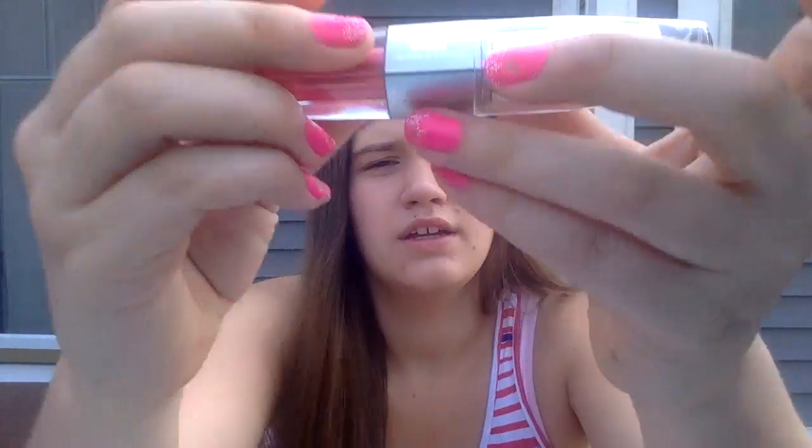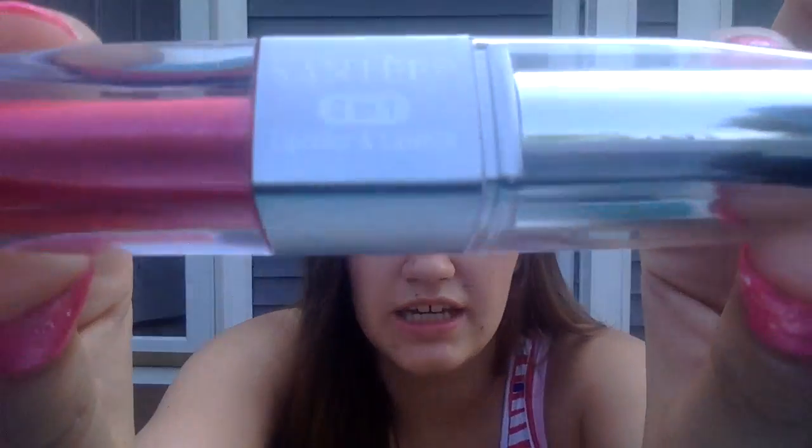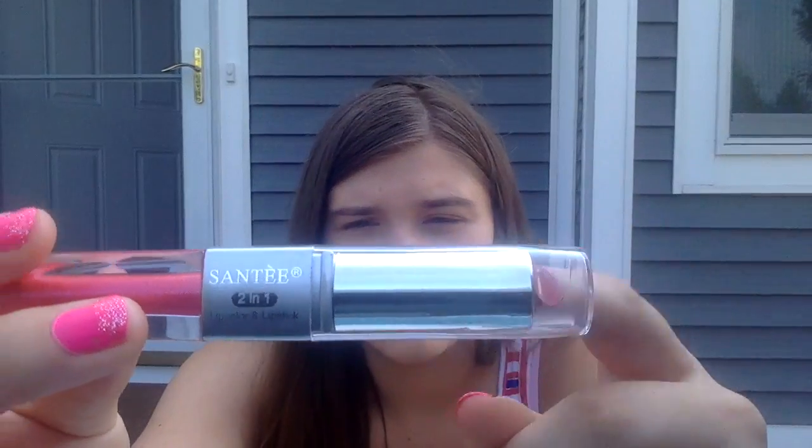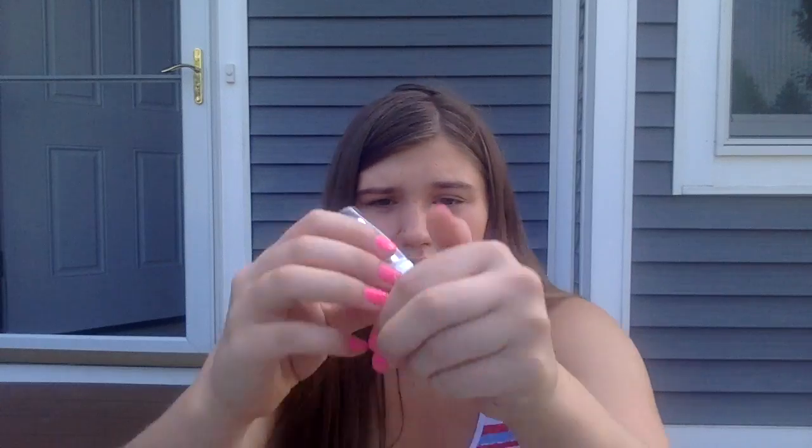Alright, so the next product that I got is a lip product, and I got 5 of this particular brand. It's the Santi, I think it would be called. This is the Santi 2-in-1 lip color and lipstick. So on one end there's the lipstick, and on the other end there's the lip gloss, and these separate so that if you want to mix and match, I'm sure you could do that if you'd like. So this one is 02. I don't know if they have specific names. I'm not sure. All on the bottom it says is 02. So I guess they're numbered.